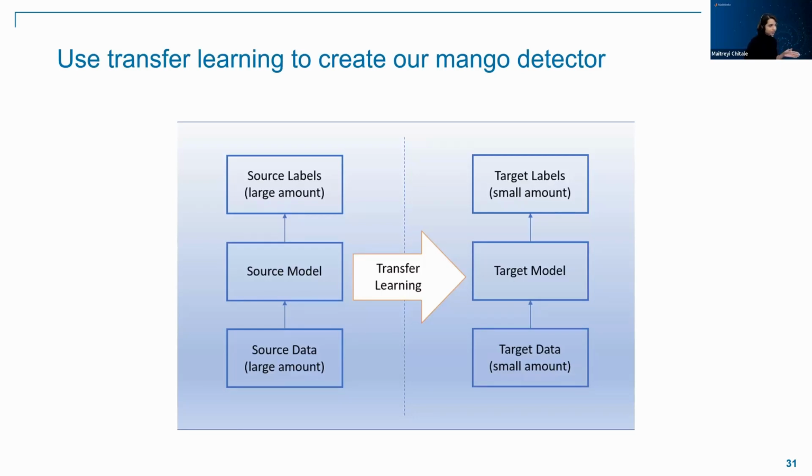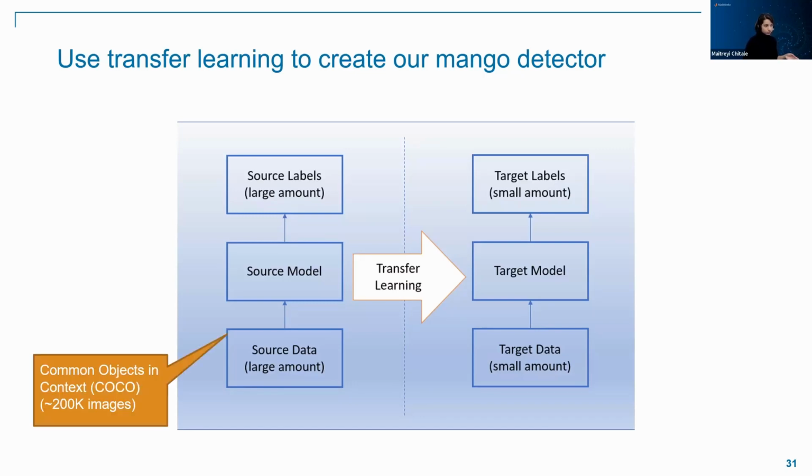So on the left side here, we have the source data that I described, which is Common Objects in Context. It contained about 200,000 images, and it had images which had objects like cars, scooters, oranges, apples, dogs, cats, and such. Overall, it has about 80 object categories.